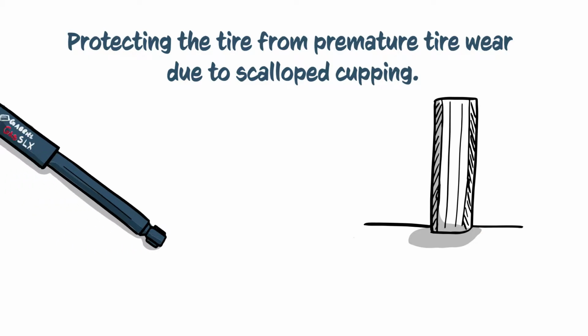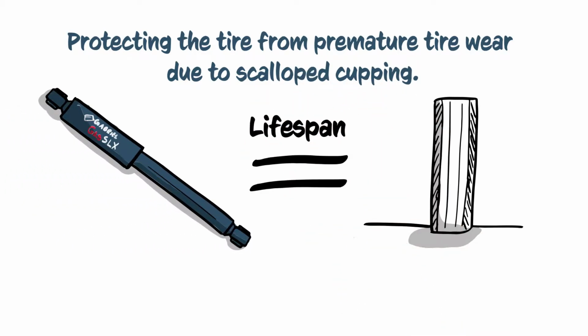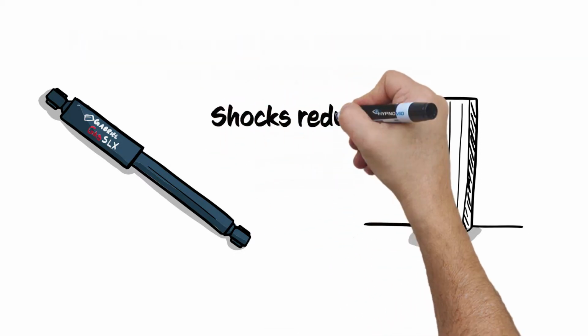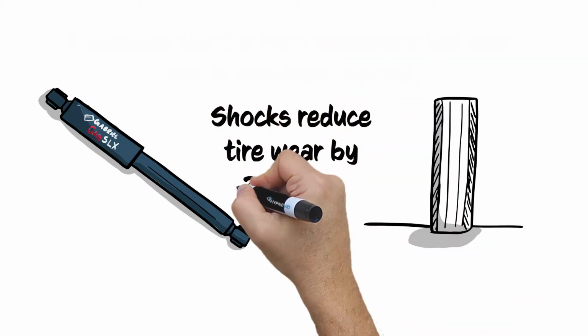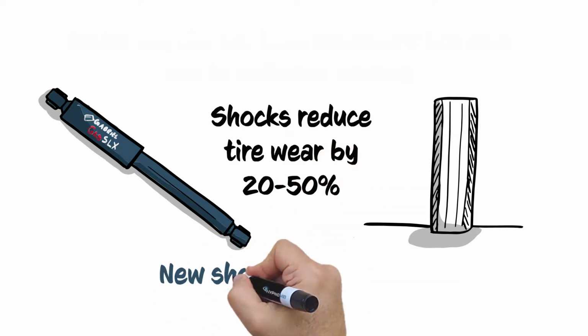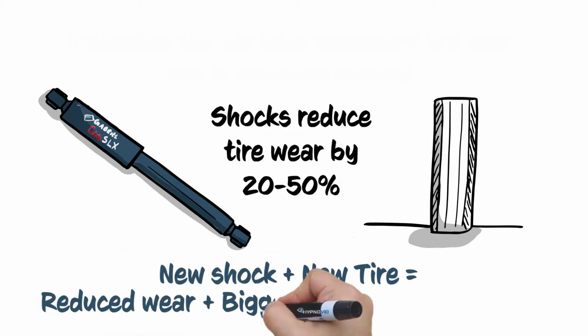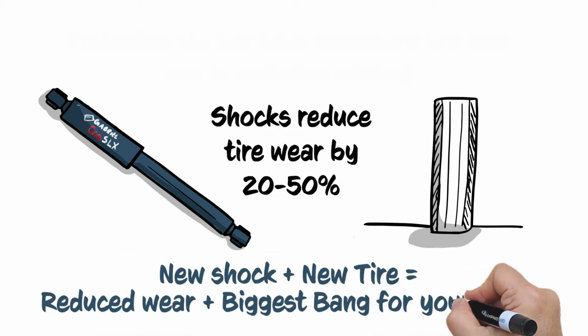Tires are not only the #1 maintenance cost item, they also happen to have the same general life expectancy of shocks. New shocks reduce the opportunity for cupping to occur, reducing tire wear by 20 to 50%. In turn, new tires help reduce the workload and wear on shocks. By replacing shocks and tires at the same time, you get the biggest bang for your buck.